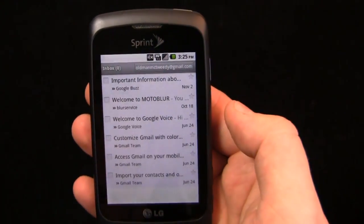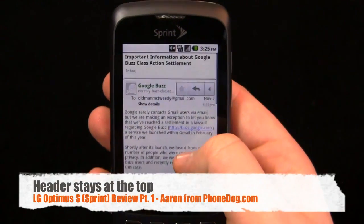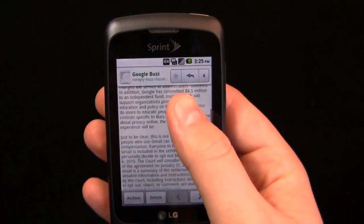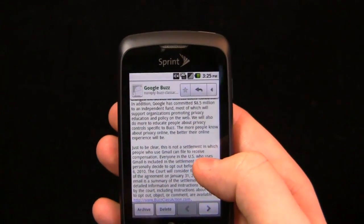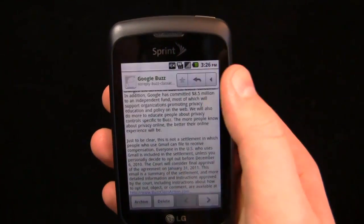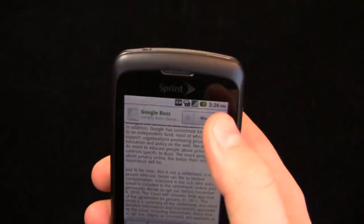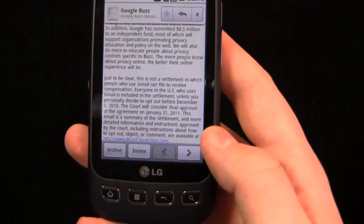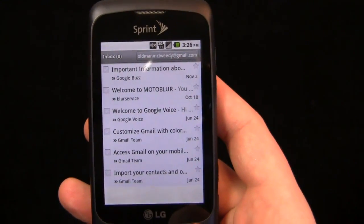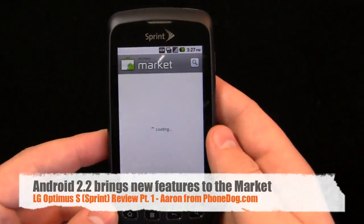Another neat feature that I like a lot in the new Gmail is the ability to scroll up and keep the header at the top. Every now and again, you'll be halfway through an email, and you're like, who sent me this? What's their email address? Thanks to this, you can be halfway up or halfway down, or all the way down, and still see the header, so it's a nice touch there. You have the ability to reply all or forward from the top, as well as star the email should you so choose. Typical settings other than that in the Gmail application, but those are two nice touches in Gmail and Android 2.2.